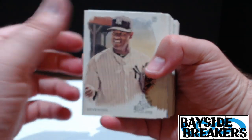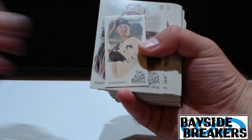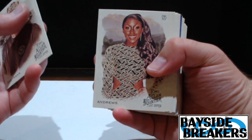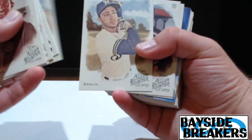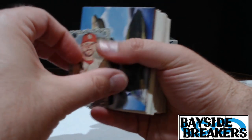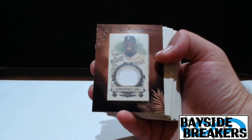Here we go, last bit of box four. Brian Anderson. That would be pretty sweet if they had the full size. I don't really need to read the checklist a little bit better, to be honest. Paul DeJong, black for St. Louis. We got a framed patch card here for the Mariners.